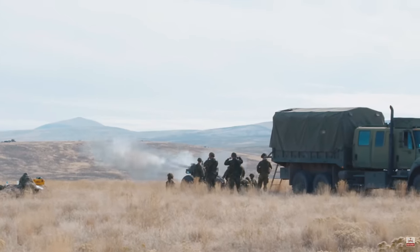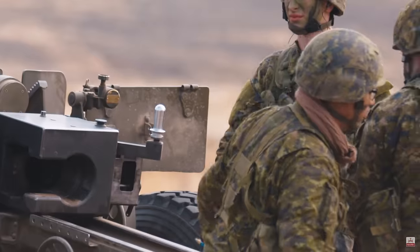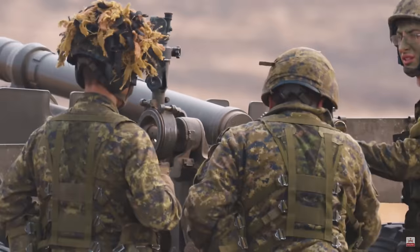Maybe you can see the smoke in the background from where they're shooting. This competition is putting them up, shooting rounds really fast, competing against each other for who can hit that target first.